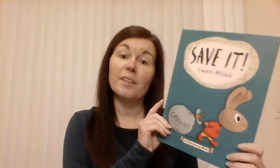We have Candace Center Stage. My daughter loves ballet, takes it herself, and I've always been interested in reading Candace Cameron Bure's books, so we have one to add to our collection. Save It. There are two other books that go along with our little rabbit friend here. They are Earn It and Spend It, so hopefully this will encourage my kids to save some money.